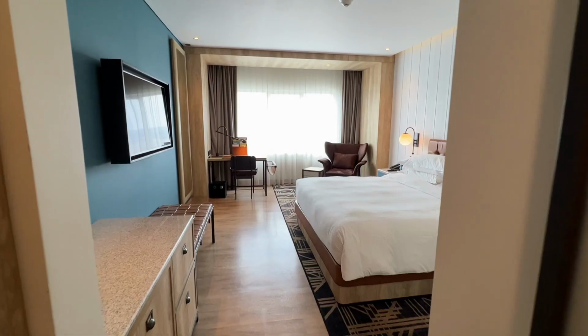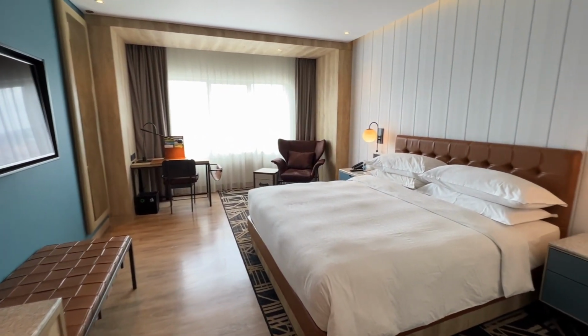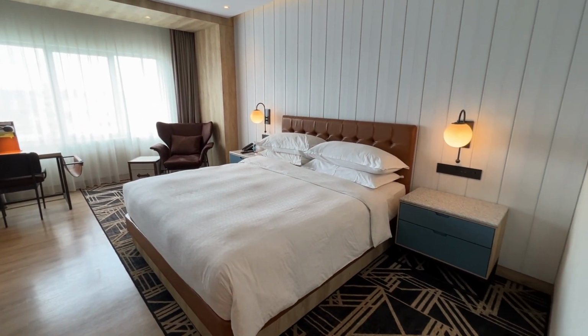And the room category we got today is a king bed city view room. All the rooms here are a standard size, about 30 square meters. You get a choice between a king size bed or a twin size bed. And the hotel isn't too old, so the rooms are actually well furnished and very clean. So I do like the room.